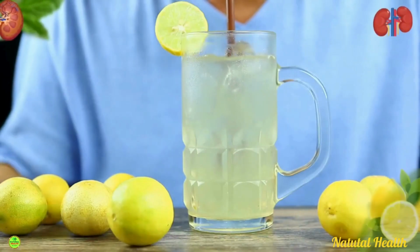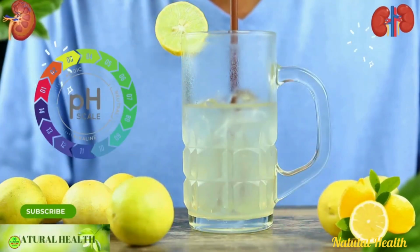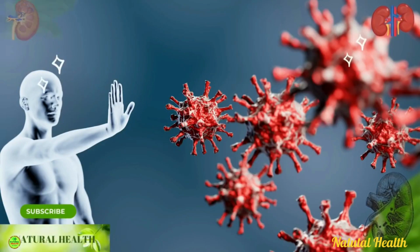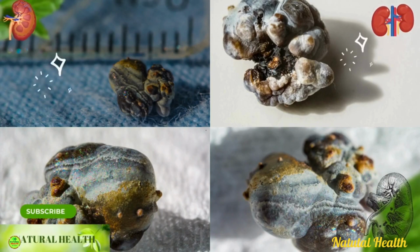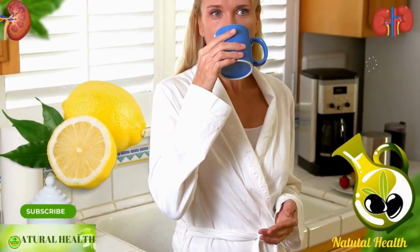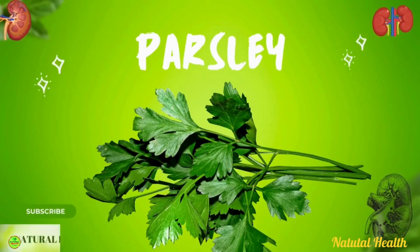Lemon. When natural freshly squeezed lemon juice is consumed during the day, it alkalizes the body, removes the acids accumulated in the body, and balances the pH level. Lemon juice, which is a store of vitamin C, supports the protection of our immune system. Thanks to the citric acid in the lemon content, it creates an environment in our body where kidney stones cannot form. You can drink a mixture of olive oil and lemon juice on an empty stomach in the morning. You can watch my video on how this mixture is prepared.